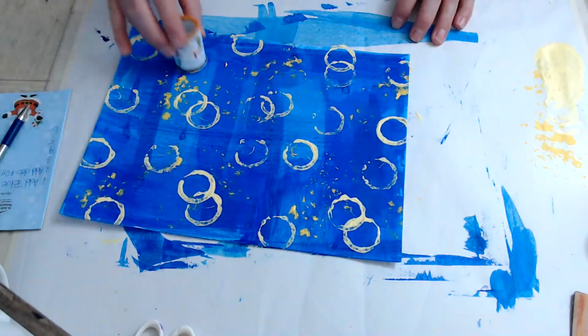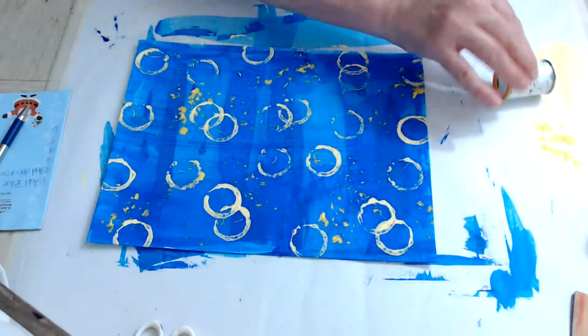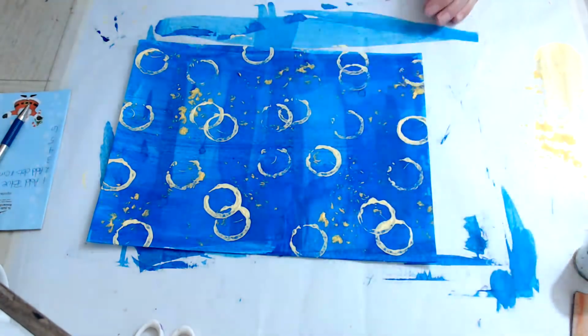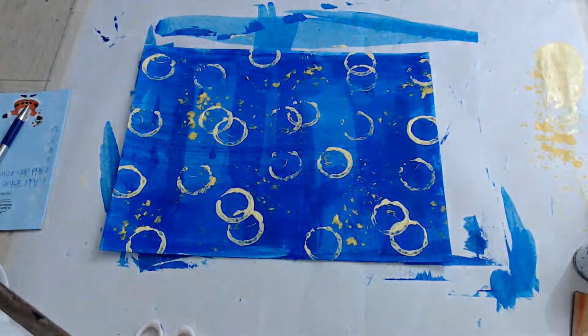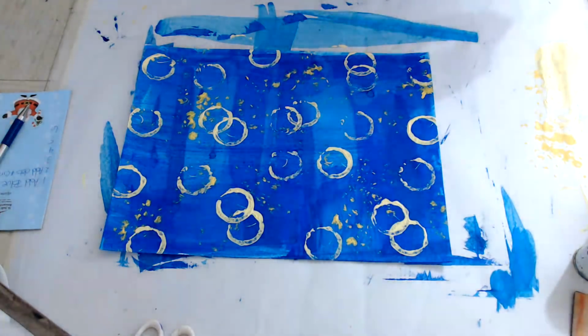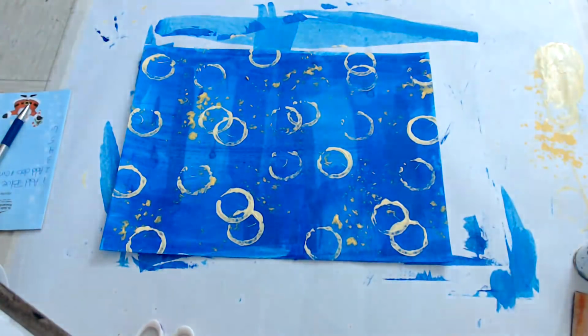So, all right. There's my dots. I think I'll let them dry a little bit. Hi, Janet. Thanks, Holly. I've got to plug my, when we leave, I unplug everything. So I've got to plug my heat gun back in.